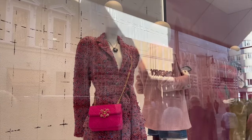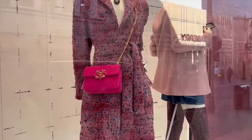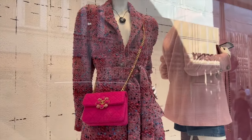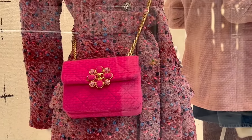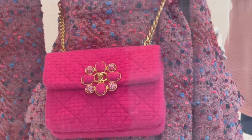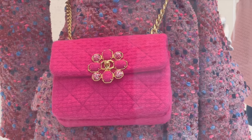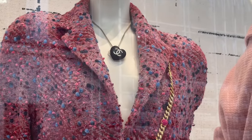Okay, this coat. I love this tweed, it is so fun. And look how they styled it with this bag in pink, fuchsia pink tweed. Let me zoom as much as I can. Here we go, you can see it better, more clear. You can see the tweed more clear, the color combination is so beautiful. I love it. And that's the heart necklace in leather.